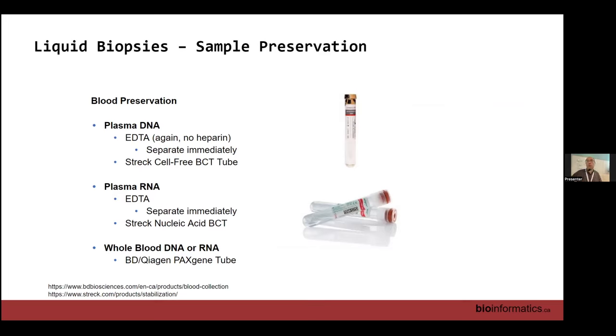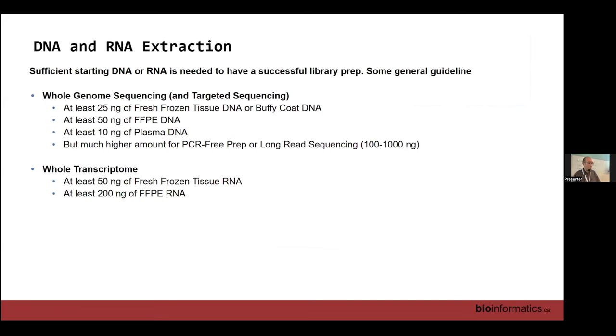Most of these blood tubes you can see in the market are unlike the normal EDTA tube, where the EDTA is lyophilized at the bottom of the blood tube. These actually have a liquid preservation media in there. So you draw directly into that preservation media and then you mix them up. All right, so that's the collection part, really, to think through.